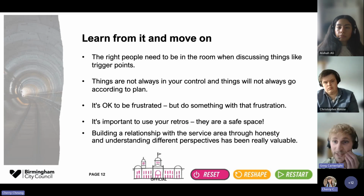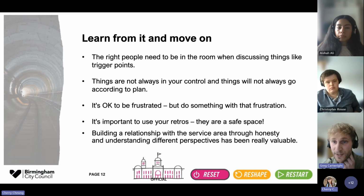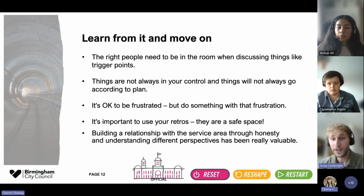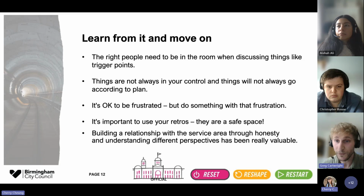As we spend more time as a team and grow as a team, we do feel like those retros are a safe space to give our honest thoughts on things. So it was really useful having that session to vent those frustrations and discuss some of the learnings, but also building the relationship with the service area. We've really enjoyed working with the housing team on the previous things we did around antisocial behaviour, so that kind of work isn't wasted. We've got that relationship for future projects to build on. Next slide, please, Cherry.